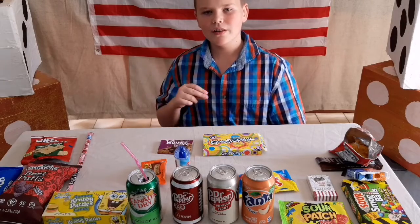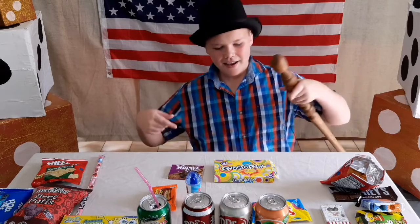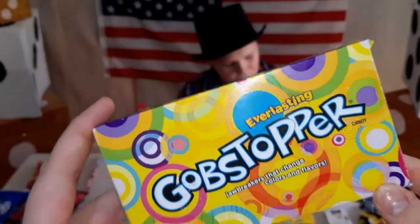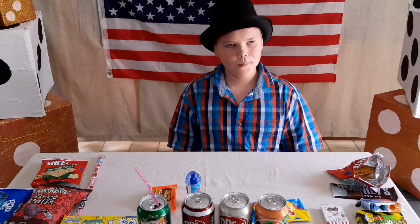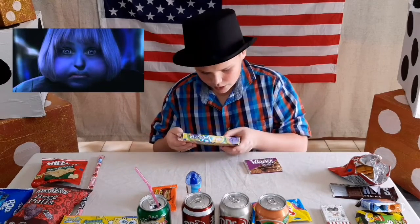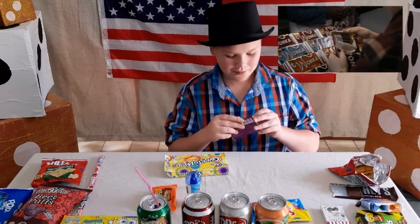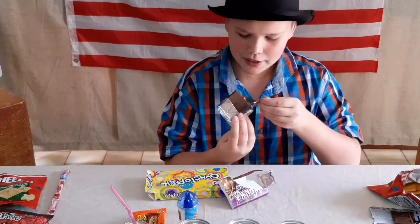I don't know if you ever heard about Charlie and the Chocolate Factory, but I do. This is a Wonka bar and an everlasting gobstopper. Also a gobstopper, a jawbreaker that changes colors and flavors. That sounds interesting. It's totally the Wonka bar version. I ruined the face. No, I ruined it. Did I get the gold bar? No, I didn't.